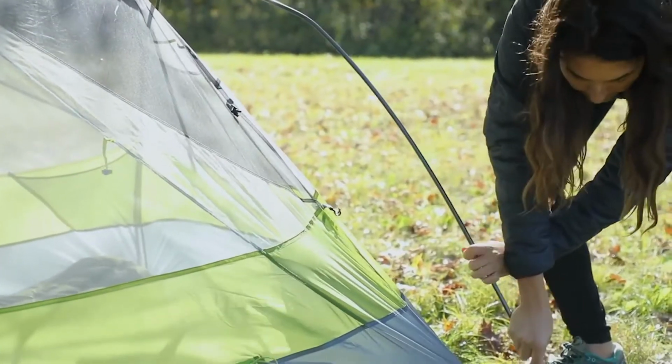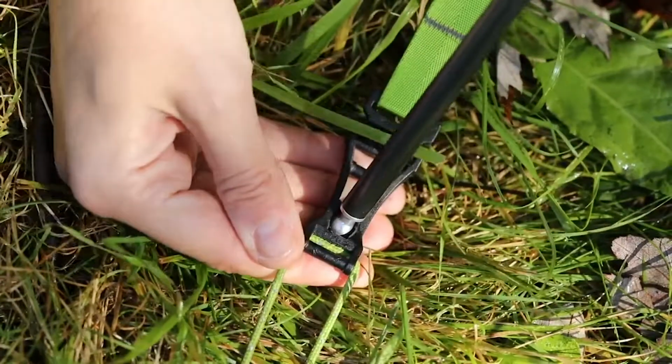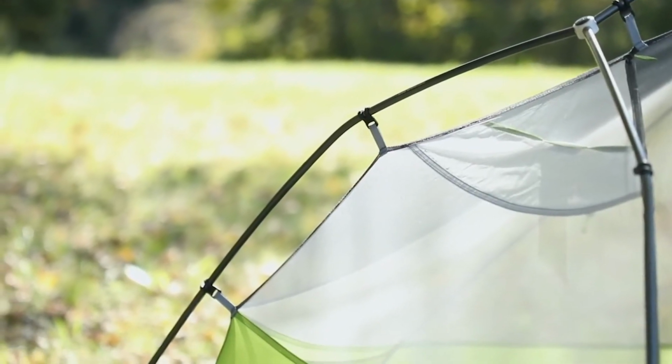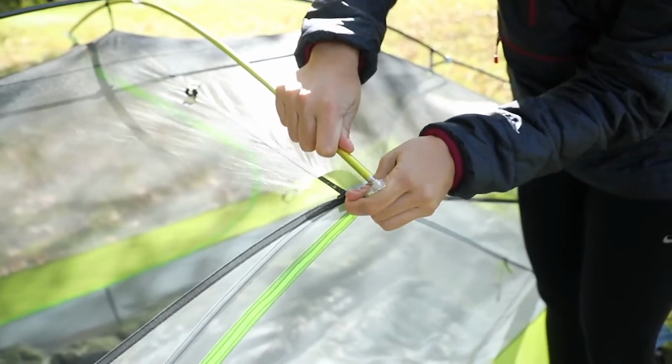A key update is our pre-bent DAC featherlight poles with Jake's feet and lengthened main pole for a significant increase in volume at the head and foot ends. Color-coded anodized poles and matching webbing make for an intuitive, lightning-quick setup.